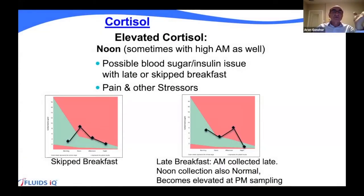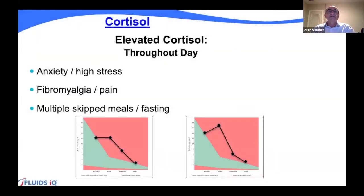And there are a whole number of other issues. For example, what happens if you have elevated cortisol during noontime? Well, again, possible sugar, insulin issues. You may have skipped breakfast, so you're really pushing the issue from the morning into the area of noon. Or you have a late breakfast. You may actually be eating something and having a brunch for all that matters. And so the noon collection may look normal, but then you start elevating in the PM around 3, 4, or 5 o'clock. That should not be happening. So that tells you there is a blood sugar problem that's probably happening.